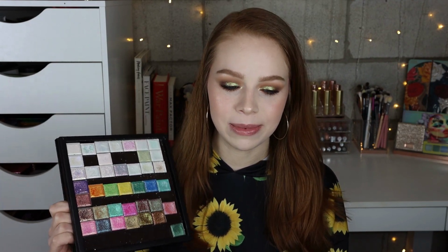But these are shades that I reach for constantly and I'm obsessed with. I love them truly. I love them more than the other expensive palettes I mentioned, so I just wanted to include a little bonus. Love me some indie single shadows.